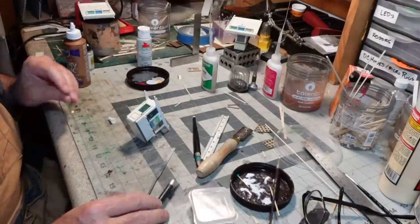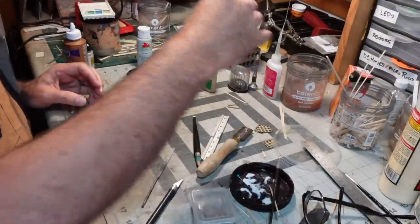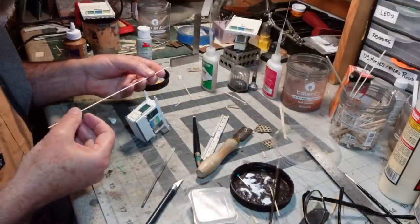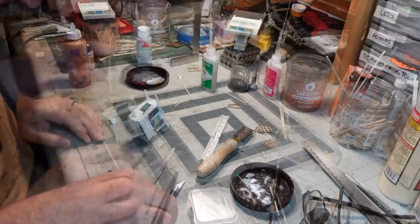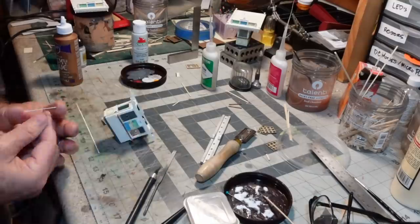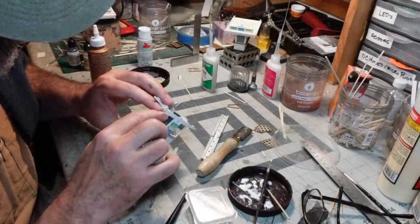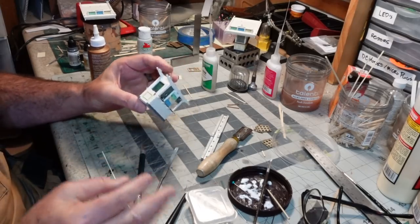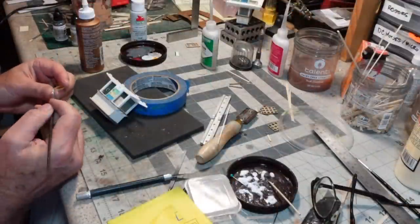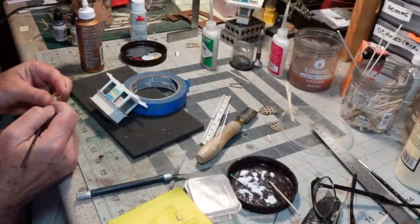There's a bit of a gap around the edges, and I'm going to fill that. Got some scale 1x2 that I've already pre-painted. Create a door frame here. All right, last one on there. No harm, no foul. I want these moldings to line up perfectly straight.